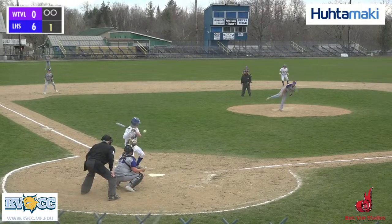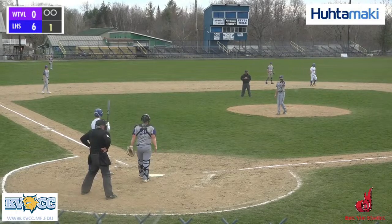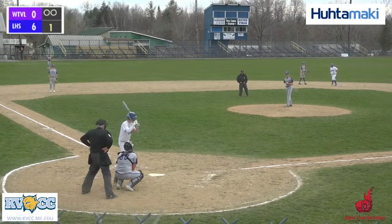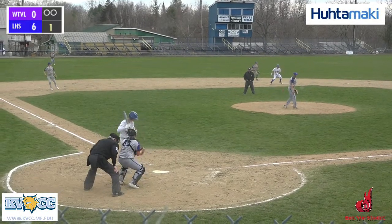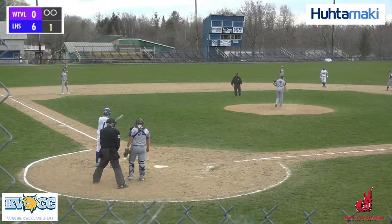Gendron kicks and deals. Ball up high. If you remember, Kieran jumped on the first pitch from Foster and hit a laser right up the middle for a base hit, kind of set the tone for this first inning for the Bulldogs. Here comes the 1-0. Up high, 2-0. Cam Dosty waits on deck, the catcher.